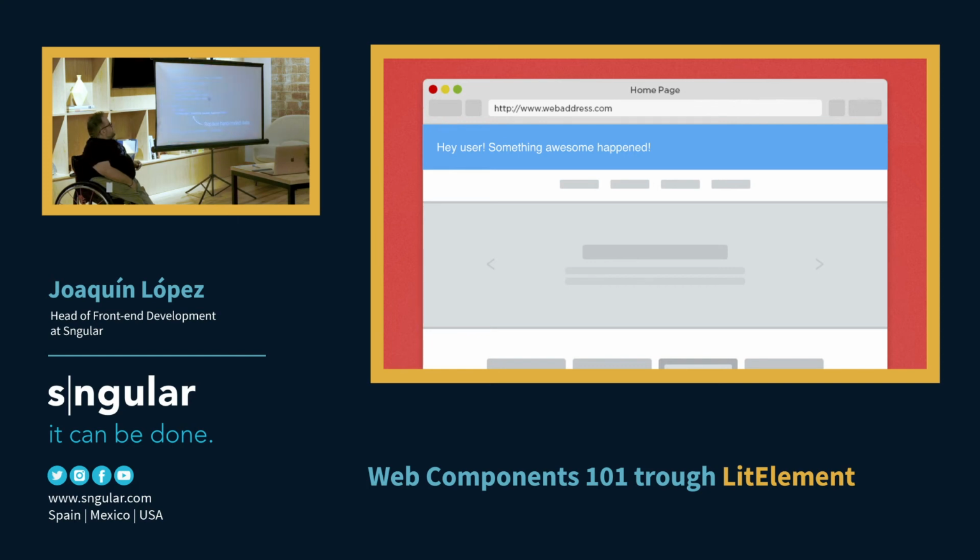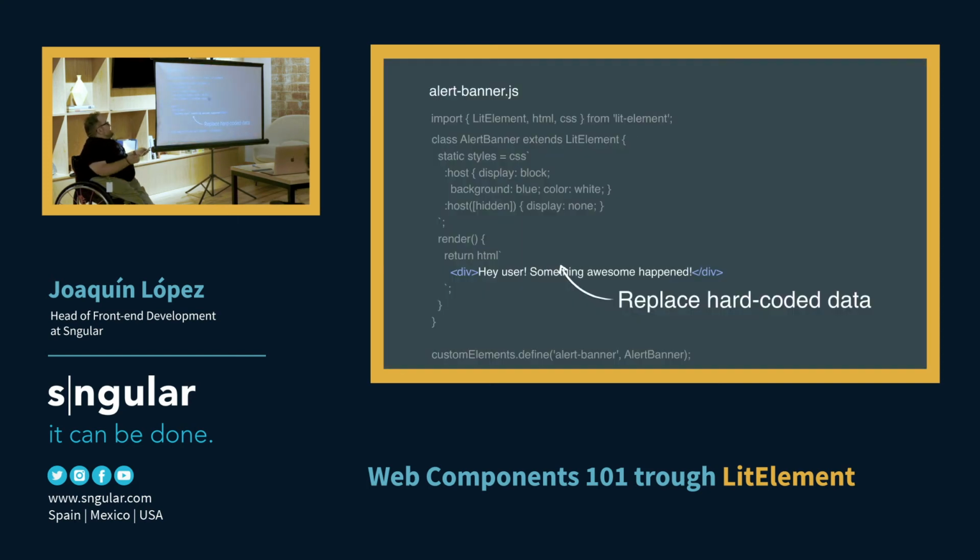Okay, but you see, we have a banner there that always says, hey user, something awesome is happening. It doesn't look very useful, right? Having the data hard-coded there is not very usable. So how can we replace this hard-coded data with something more dynamic? We have to use content elements. So in this case, we're going to use a slot.